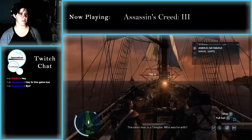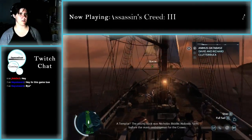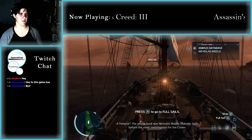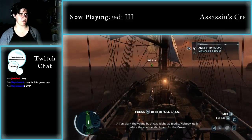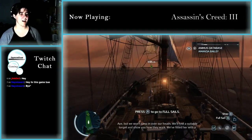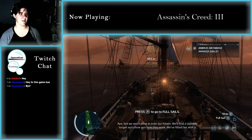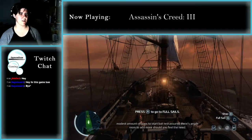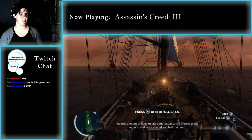The older man is a Templar. Who was he with? The young buck was Nicholas Biddle. Midshipman for the Crown. Are the guns ready? Aye, but we won't jump in over our heads. We'll find a suitable target and show you how they work. We've fitted her with a modest amount of guns to start, but rest assured there's ample room to add more should you feel the need.